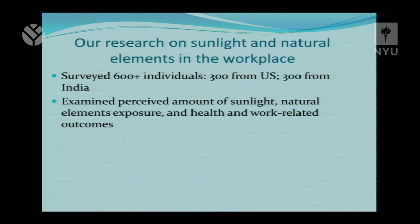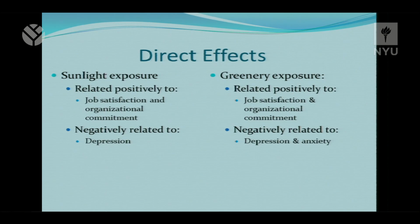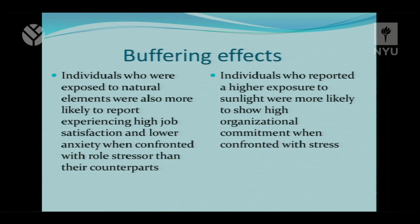So we did this study where we surveyed 600 individuals, 300 from the U.S., 300 from India, and just looked at the amount of sunlight they were exposed to and the amount of greenery and natural elements they were exposed to in their workplace. And just real quickly, what we found was very powerful results: sunlight exposure related positively to people being more satisfied with their jobs, more committed to their organization, and less depressed. Greenery exposure, pretty much the same thing, both in the United States and India.